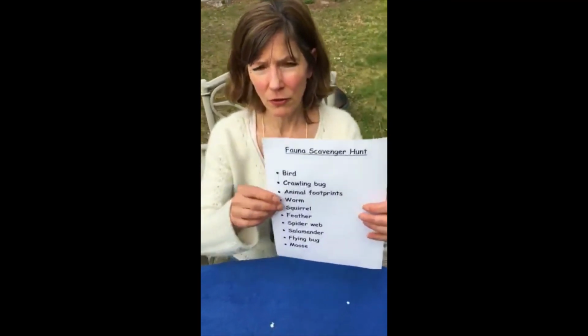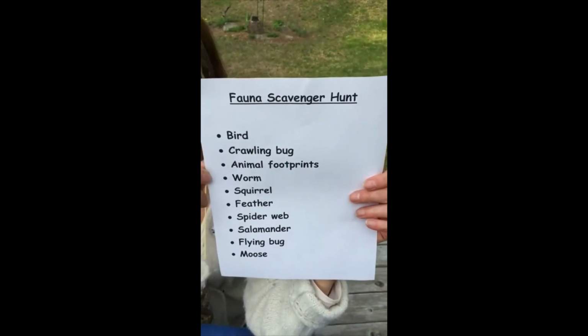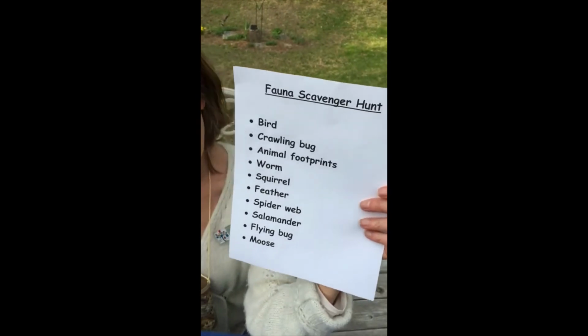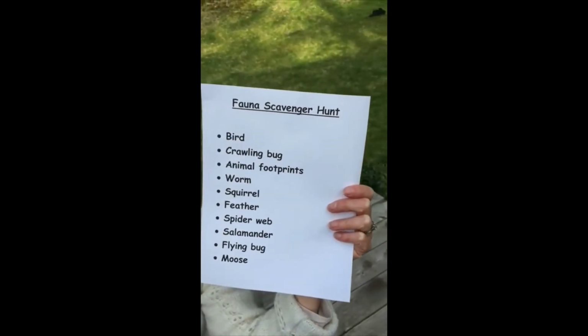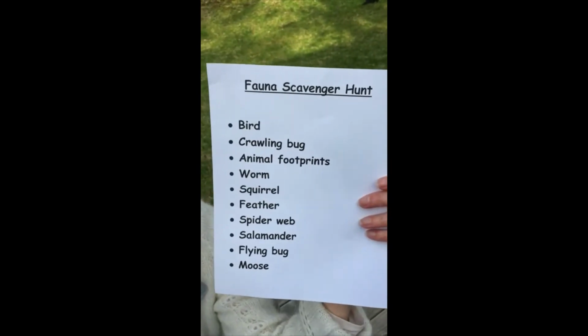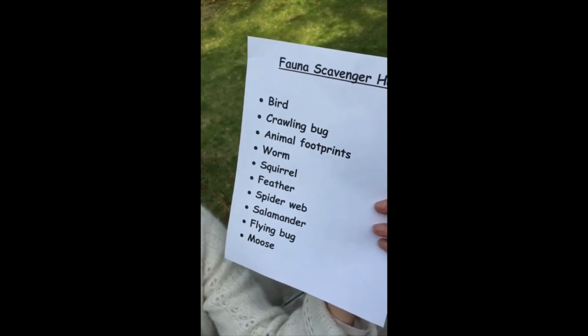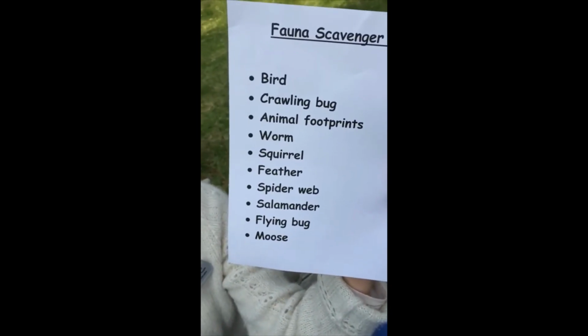All right, now it's time to either write this down or get someone with a camera to take a picture of. This would be a fun activity to do, fun for the whole family, of just going on a little scavenger hunt, seeing if you can find how many of these things that you see, life of animals out there. Now, you're probably not going to see a bear or a moose, whatever, but you might see evidence of these critters.